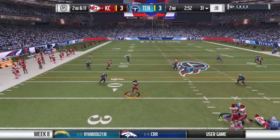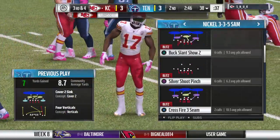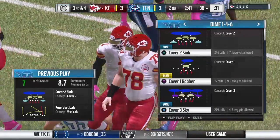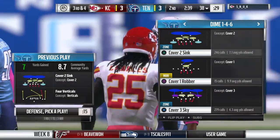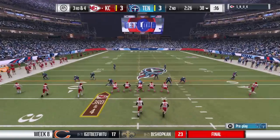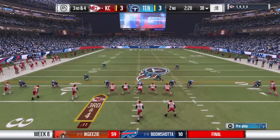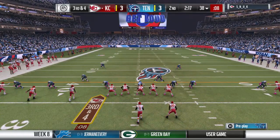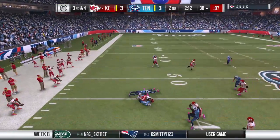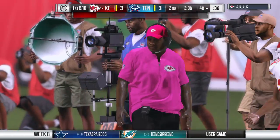Second down throw for Brissett. Caught here by Conley. The reception good for 7. It's third down. Still in search of the first down after that last completion. A dime look defensively here for the Titans on third. Play action now. Brissett. And able to find Conley. And he brings this up to the 46. Good enough for the first.